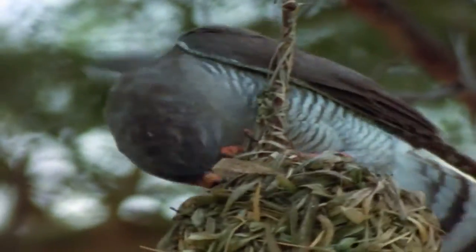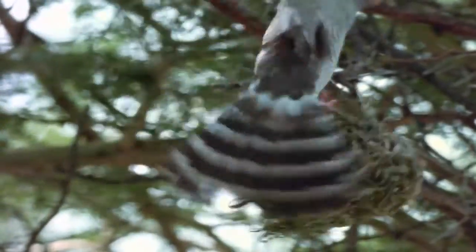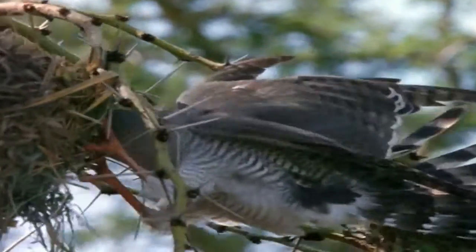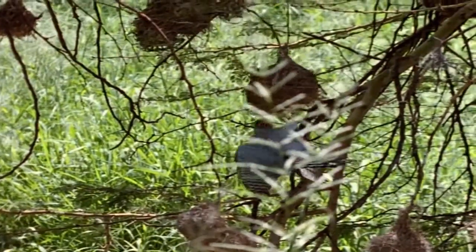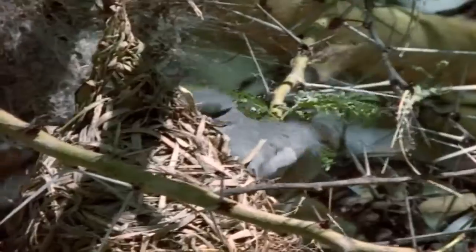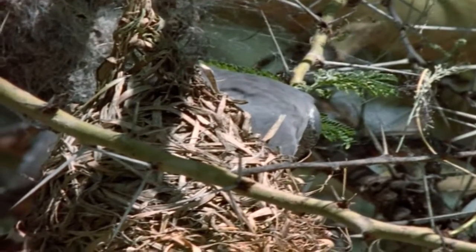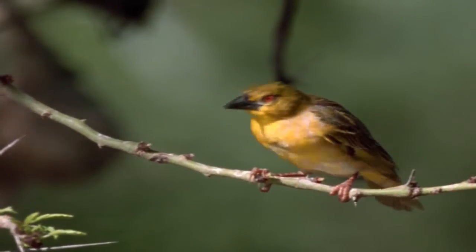This nest took weeks to build and can withstand heavy assault. The goshawk must search the colony for the weakest nests, relentlessly testing every one. Tenacity pays off. At last, the goshawk has broken through the defenses. He'll feast on the young chicks inside. And there's nothing their parents can do.